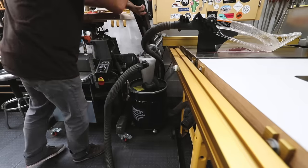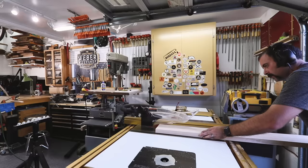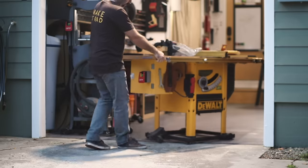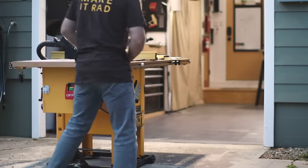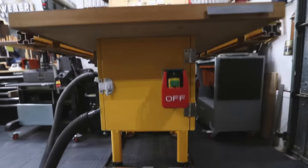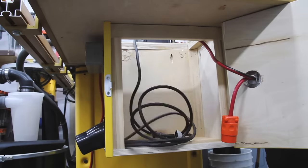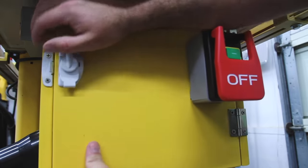I use this roller bearing outfeed support that folds up out of the way when I'm not using it. My table saw is on a rolling base, so I can bring it outside if I'm cutting large sheet goods or really messy stuff like MDF. I put the router table on the left extension wing of my table saw. I use an Anchor router lift and a big old Porter-Cable router.